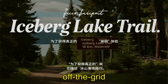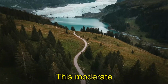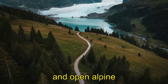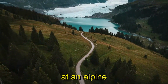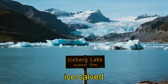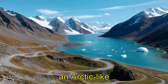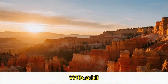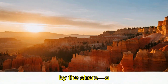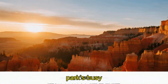For a truly off-the-grid experience, don't skip the Iceberg Lake Trail. This moderate 10-kilometer hike winds through dense pine forests and open alpine meadows, ending at an alpine lake surrounded by glaciers. In summer, chunks of ice calved from the glaciers float on the lake's surface, creating an Arctic-like scene. With a bit of luck, you might spot elk or mountain goats drinking by the shore, a chance to connect with nature that you'll never get on the park's busy trails.